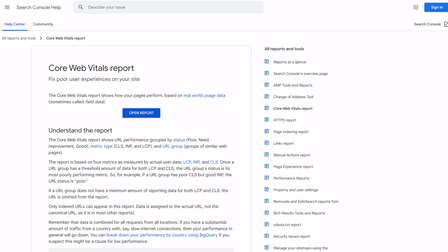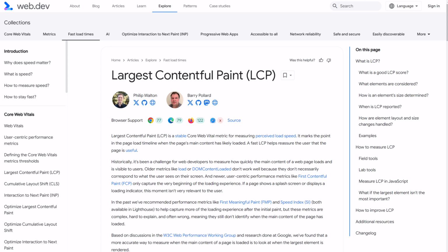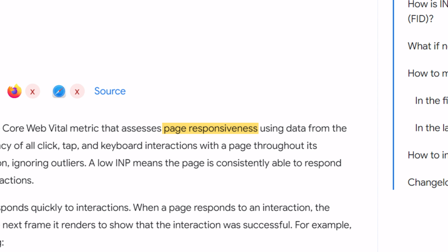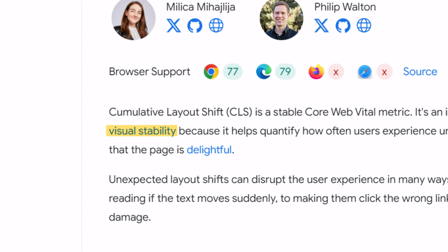Core Web Vitals mainly deals with the way your site loads and responds to human interactions. You have the Largest Contentful Paint metric, which tracks how long it takes for the main parts of your page to load. Then you have Interaction to Next Paint, which measures how long it takes for your website to react when someone clicks, taps, or uses their keyboard. And finally, you have Cumulative Layout Shift, which measures how much a page jumps as you're interacting with it.